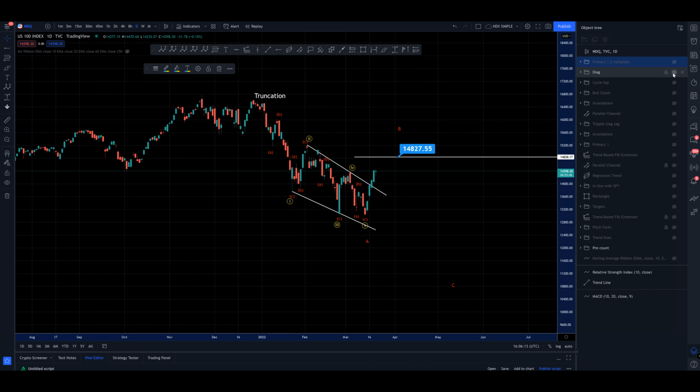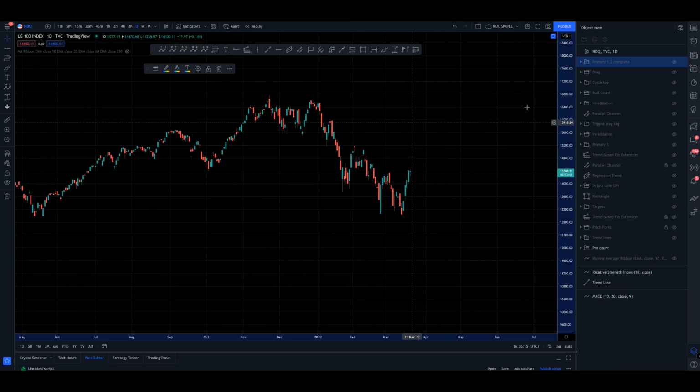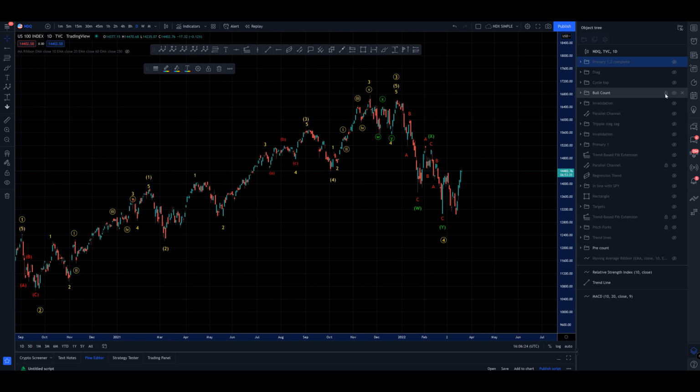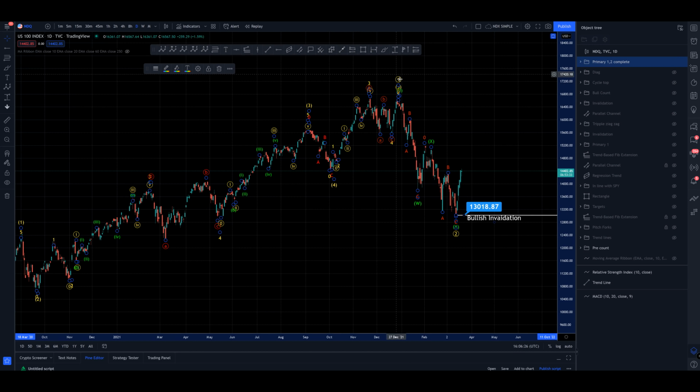Okay, so I don't really see anything else to talk about here in the SPY. It's the same count, guys. So, you know, that's the other count I had, which was 3-4. As I mentioned, I don't like it. I prefer this 1-2. 1-2 is either done or it's 1-2 deeper, one way or another.